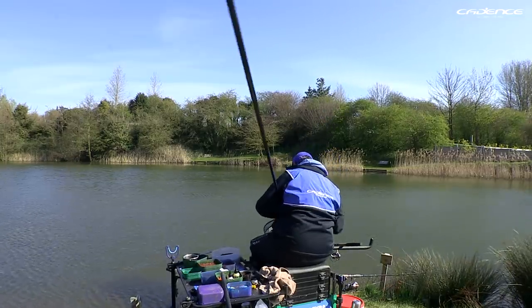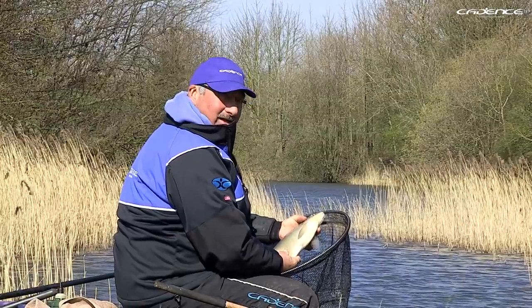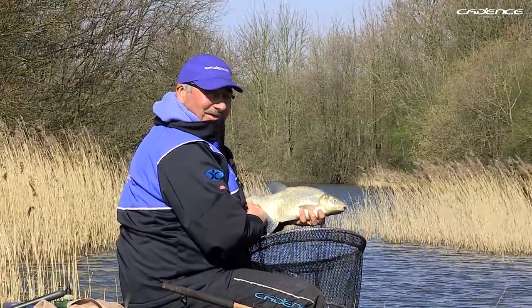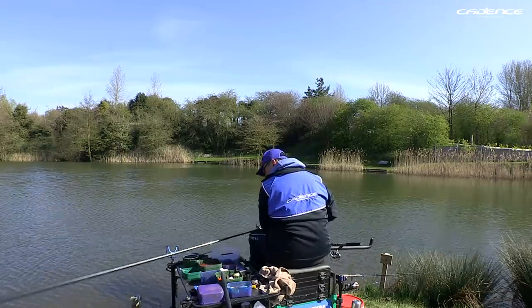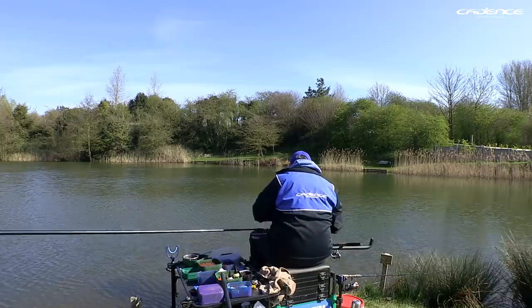Yeah, we're encouraged every bite we get. I say small one, but you've got to be happy with fish like that, haven't you? That was on 3 maggots, as I say, on my groundbait feeder.